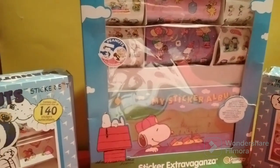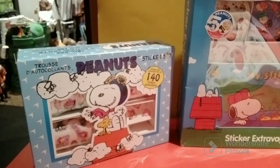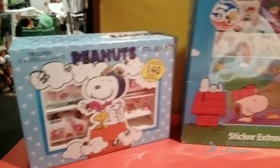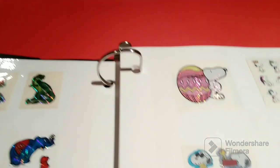But these are all from a thrift store for about $3 each. They're 50th anniversary Peanuts, so they're probably from around 2010, I'm guessing. But even on eBay, I've seen people selling squares of these for $5. So they are highly collectible. That's not why I'm collecting stickers. I just kind of always think, if I wanted to buy these myself, what would I expect to pay currently?